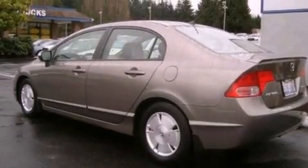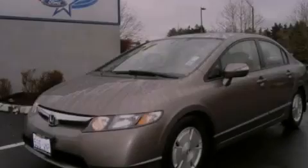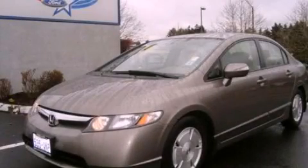will save you time and money. This vehicle is sure to sell fast. Call and arrange your test drive today.